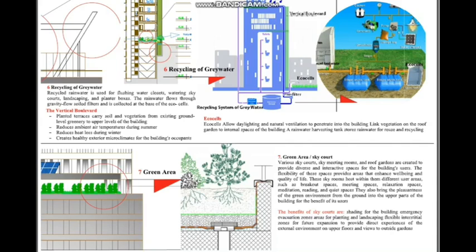And we can see also the seventh strategy or the last strategy for the green skyscraper, which is about green areas and green courts that will make sky meeting rooms and roof gardens to create or provide diverse and interactive spaces for the building's users. The benefits of sky courts are shading for the building, emergency evacuation zones, areas for planting and landscaping, flexible interior zones for future expansion to provide direct experience of the external environment on upper floors and view to outside garden.